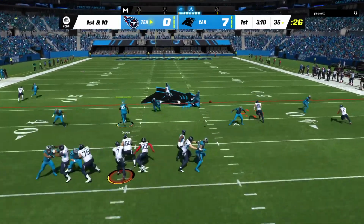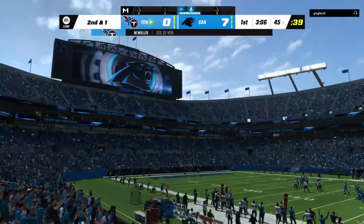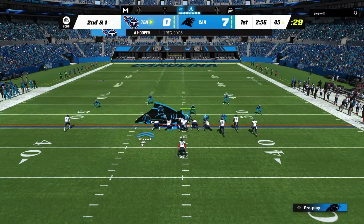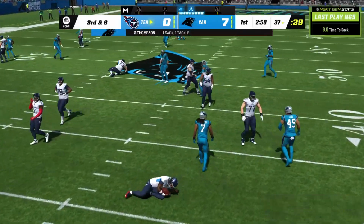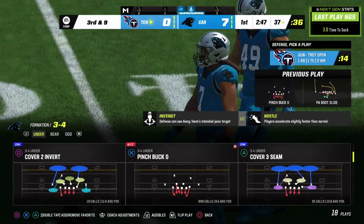Now Willis on first and 10. And it's hauled in by Austin Hooper. And down he goes at the 45 after a pickup of 9. Play fake. Here's Willis, under a heavy rush, and down he goes. Shaq Thompson making his presence felt on the sack.